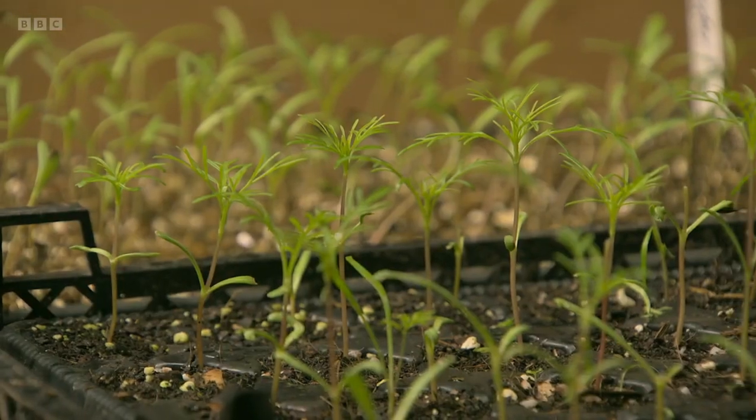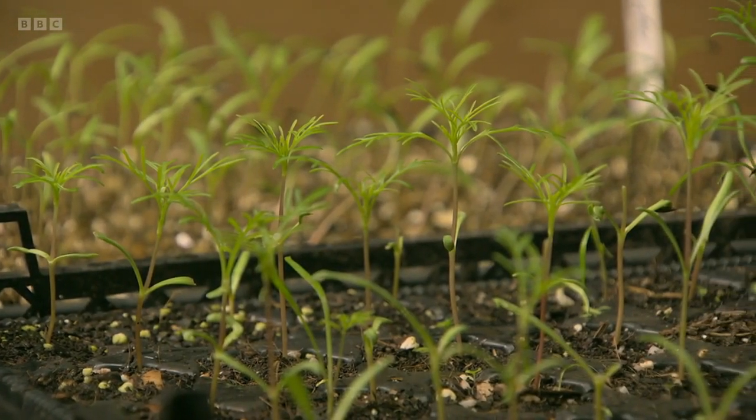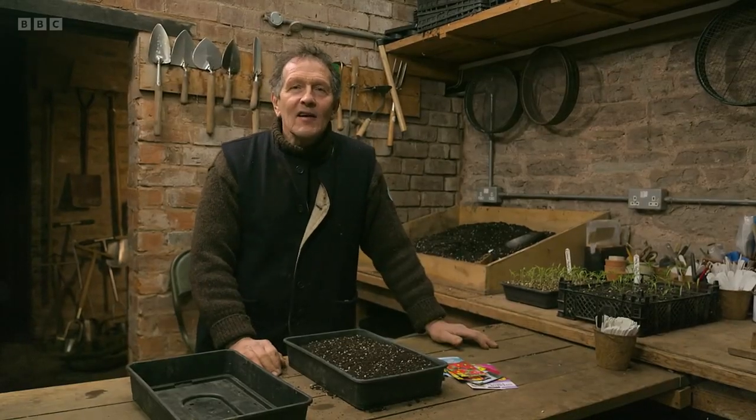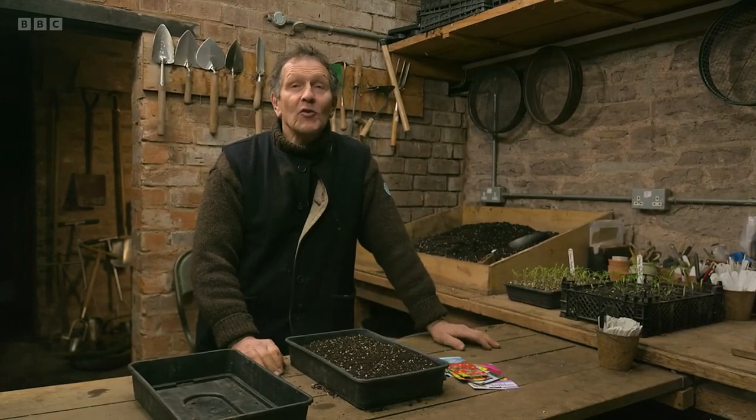Howard, I think that looks absolutely stunning. And of course, it's easy to do. You just cultivate a piece of ground, scatter the seed, and they will grow. Now, sowing annuals, whether you scatter them or grow them in a seed tray, is a really good way of adding colour and texture and shape to your garden.